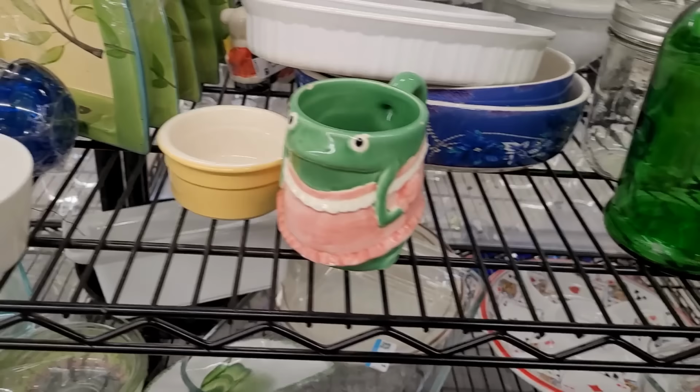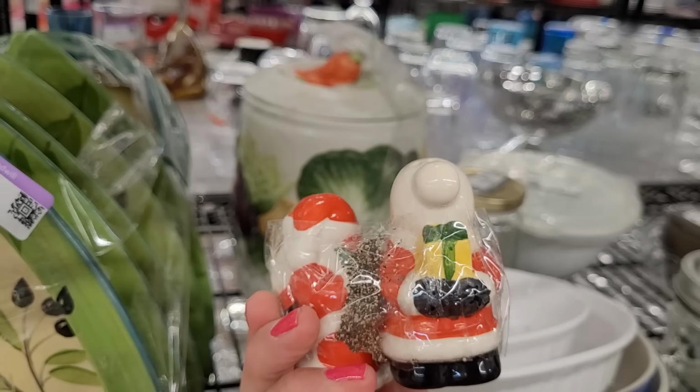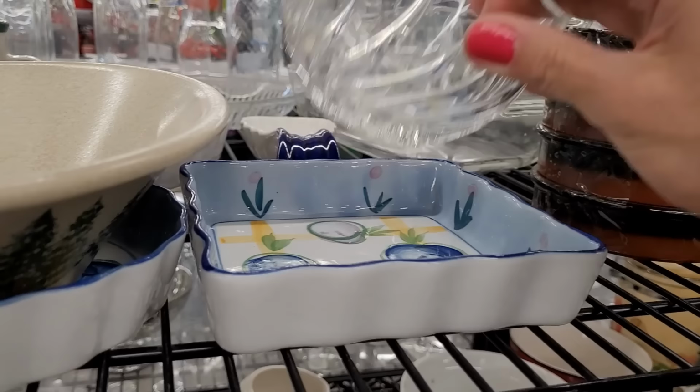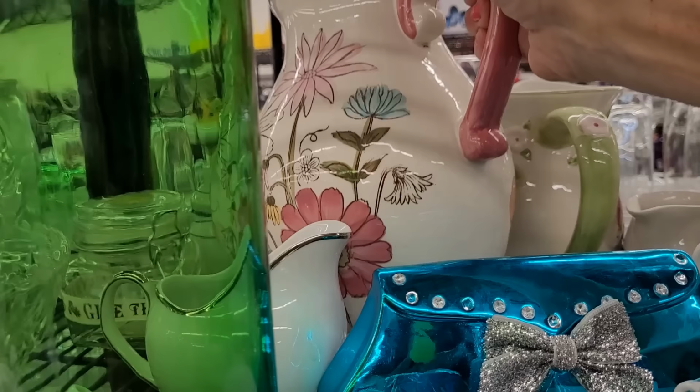Keep going. Look at this little pair. Santa Claus and Mrs. Claus salt and pepper. Just $2. Really vintage and fun. We'll definitely grab these. Anything else here? It's a little Christmas bowl. This purse is interesting. Oh, it's a bank. Pictures.